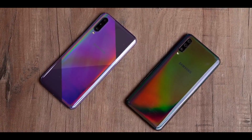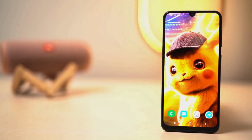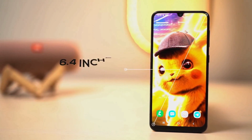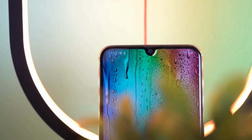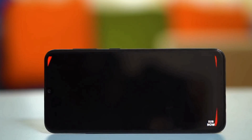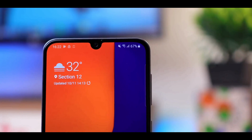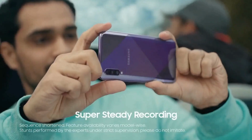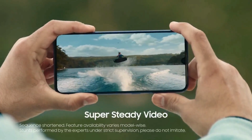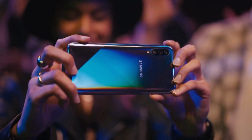Samsung A50s smartphone was launched in September 2019. The phone comes with a 6.4-inch Super AMOLED touchscreen display with an aspect ratio of 19.5:9. It is powered by the Exynos 9610 processor. It comes with 6GB of RAM. As far as the cameras are concerned, the Samsung A50s on the rear packs a triple camera setup consisting of a 48MP main shooter and an 8MP ultra-wide lens along with a 5MP depth sensor. There is a 32MP camera on the front for selfies.